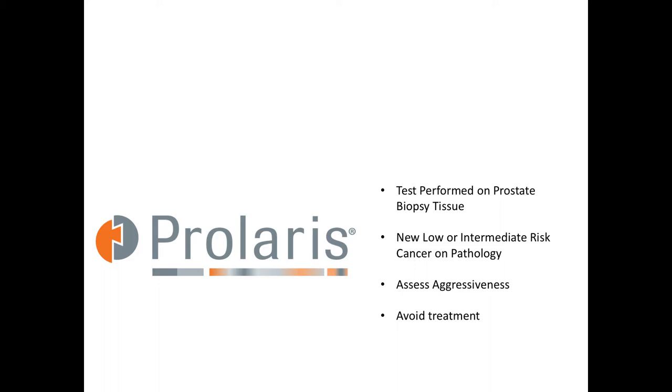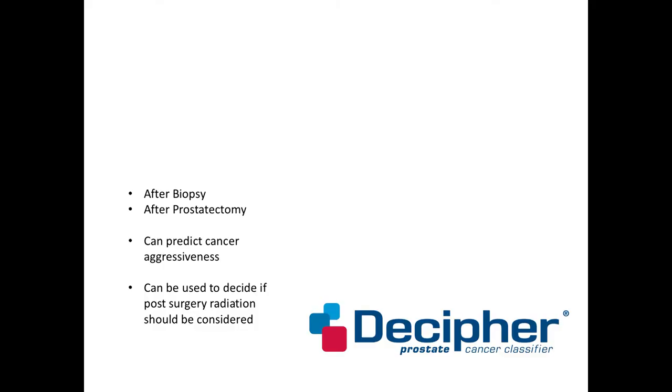Another similar test is called Polaris, which is identical to OncotypeDx. It just uses a different set of genes, but has the same message. It will help us decide whether a Gleason 6 or a Gleason 7 cancer is actually low risk, and whether we can observe those cancers instead of treating them. And the fourth test has 2 components. One is similar to the other two, and will tell us whether a cancer is actually low risk or not. And the second one is performed on patients who've had radical prostatectomy, and will help us predict whether the cancer is likely to come back, and whether we should give patients radiation sooner rather than later.